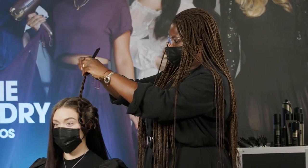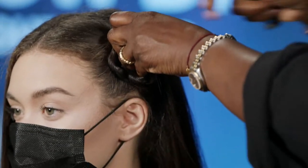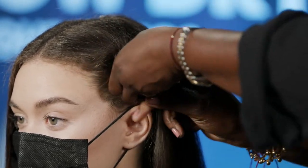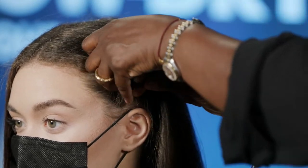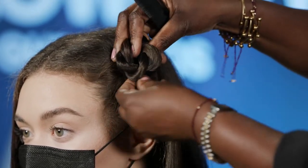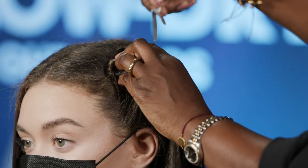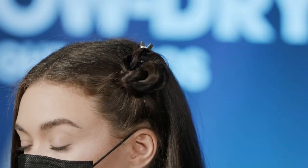Now I'm going to just twist the braid around the base of the hair. And just twist it. And I'm just using a section clip just to hold it in place.